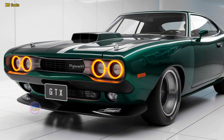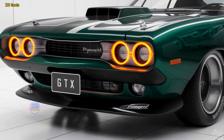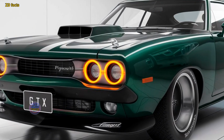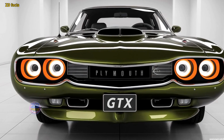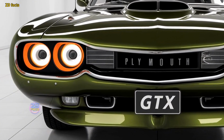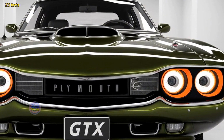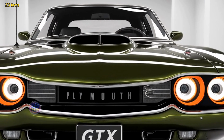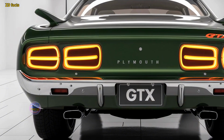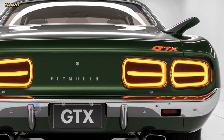In terms of speed, the GTX wasn't just powerful, it was fast. With the 426 HEMI, the 1971 GTX could accelerate from 0 to 60 mph in approximately 5.4 seconds and complete the quarter mile in under 13.7 seconds, which was blisteringly quick for its time. Even the standard 440 engine provided acceleration that rivaled many performance cars, allowing the GTX to flex both in straight-line performance and highway cruising. Performance was further enhanced by the TorqueFlite 3-speed automatic transmission, though a 4-speed manual gearbox was also available for driving purists.